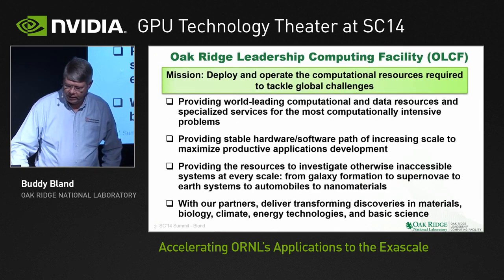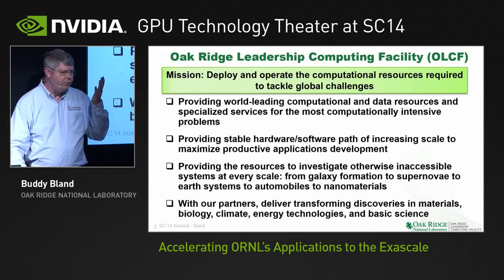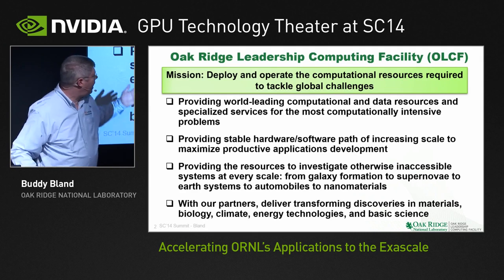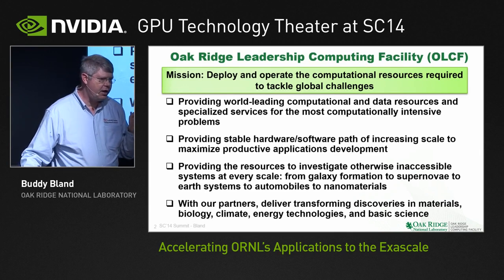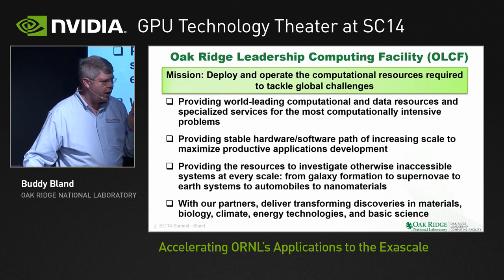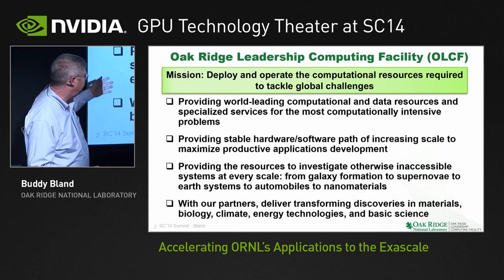So the mission of the Oak Ridge Leadership Computing Facility is really to deploy and operate the computational resources required to tackle global challenges. We're trying to provide the fastest computing, world-leading computational and data resources for our users to meet their needs. We also want to provide a stable hardware and software path, and that's really an important thing because the applications that our users use last much longer than any one particular hardware platform. And so when we pick a programming model and a programming path for our users, we want to stay with that for a long time and scale that out for our users to use. And so you'll see that theme with our new system.